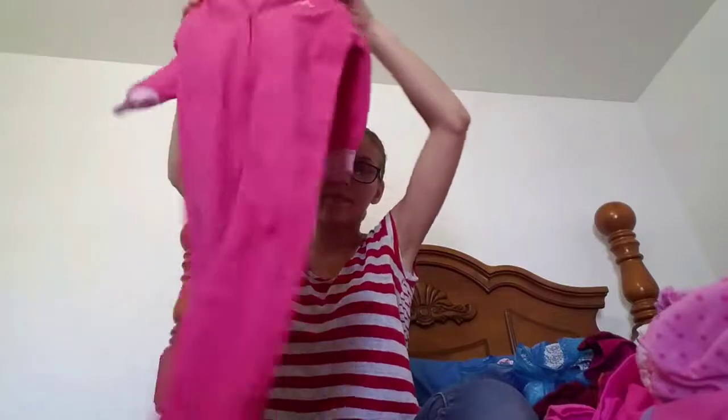Next thing we got is a footy pajama. They have these little, what's the word I'm looking for? These little things that they have on. Okay, so this one says it's from Gerber. I think maybe 4T, 3T, but it's a nice warm footy pajama that she can grow into. Look how big this is. Let me look. This is a 3T. So she can definitely grow into this pajama. So this is a 3T footy pajama. Okay, guys, my camera. There.